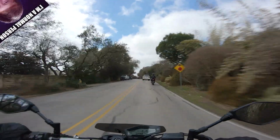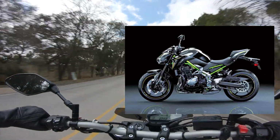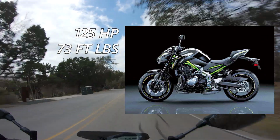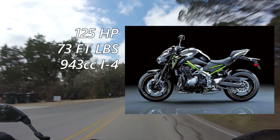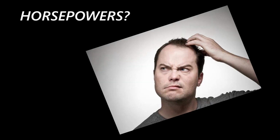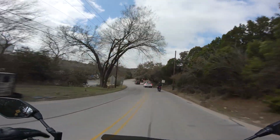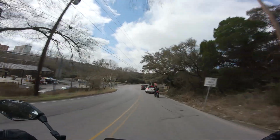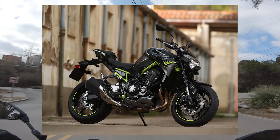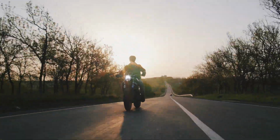But assuming you're a normal person who doesn't need a 200 horsepower squid missile in their garage, the Z900 gives you a respectable 125 horsepower and 73 foot-pounds of torque out of its 943cc engine. Now I know it might sound like 125 horsepower out of almost 1,000 cc's is kinda lame, but remember that it's putting down 73 foot-pounds of torque, and as a street bike, that's really what you want. It means that you can get most of the usable power out of your bike in your normal everyday riding.